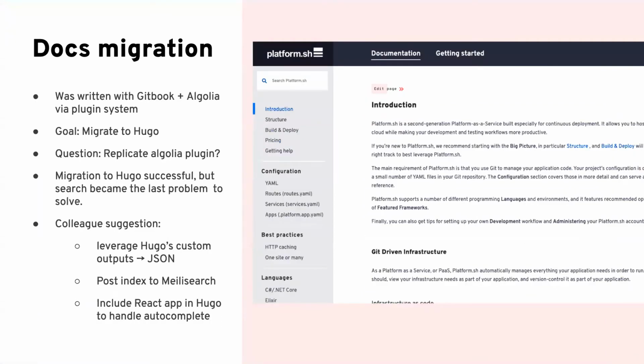And we wanted to move over to Hugo, this static site generator, because we thought that it would give us something a little bit faster and something that we would have a lot greater control over the whole build process of our documentation. And one of the plugins that we were using in our previous Gitbook setup was Algolia, which we use for our primary search engine.